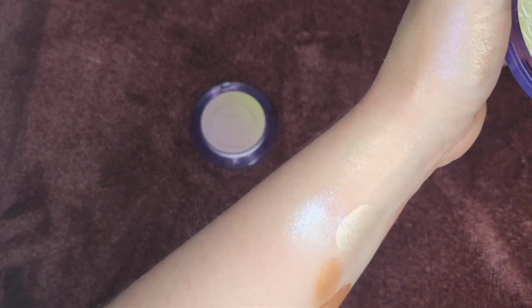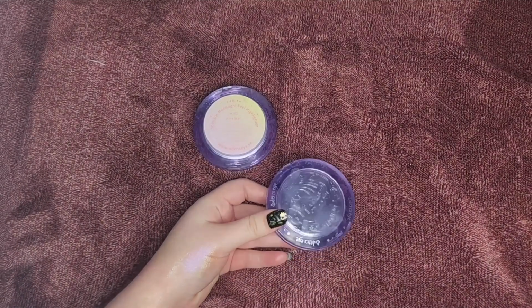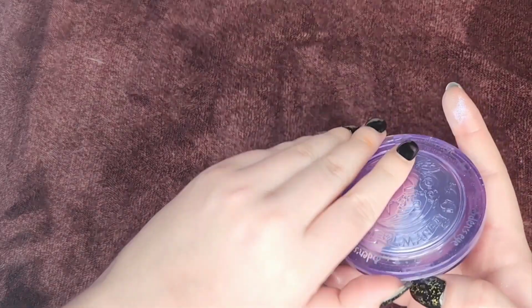And it really is just like the most beautiful silvery blue. I don't use a colorful highlighter like this every day, but when I do, I know that this one is going to do the job for me. I love this one. This one is in the shade Pink Star.